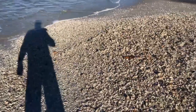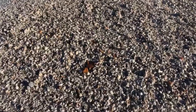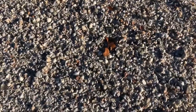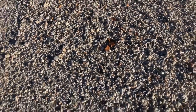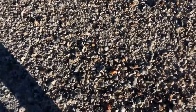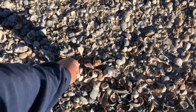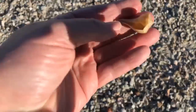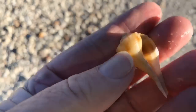Nice little pile of shells right there to go through. Just takes time. Time and patience. I'm sure you'll find something nice down there. There's a little baby pear whelk. Nice little baby pear whelk.